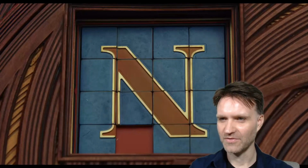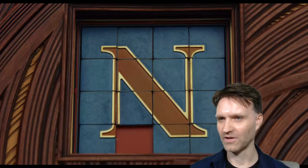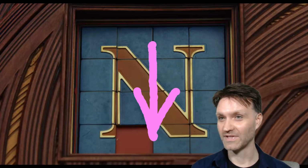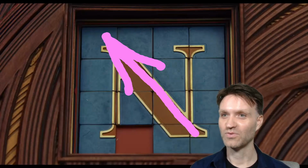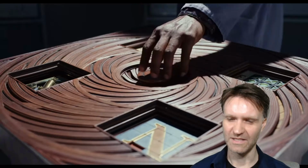So here's the shot after they rotate it into place. The N is upside down in this shot, but that's not the issue. Assuming the puzzle box has been correctly oriented, which direction do you think is north in this picture? If you said this way, guess again. If you said this way, guess again. If you said this way, you're right. It's outward from the center. At least, I'm assuming. It's not explicitly stated.